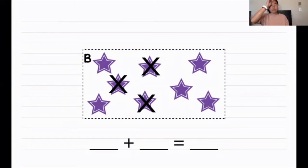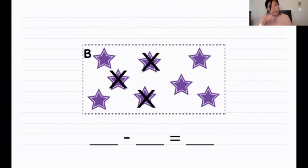All right. So again, Ms. Young already messed up again. You see, that's a plus sign. I don't need a plus sign. I need a minus sign. Let's see. All right, so let's try this. Again, when we're figuring out the equation that matches this picture, we need to count how many stars there were first, even the ones with the X's.